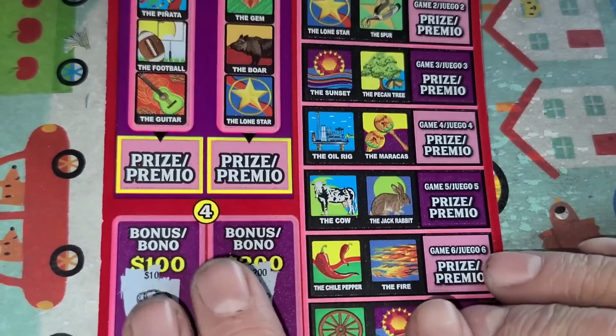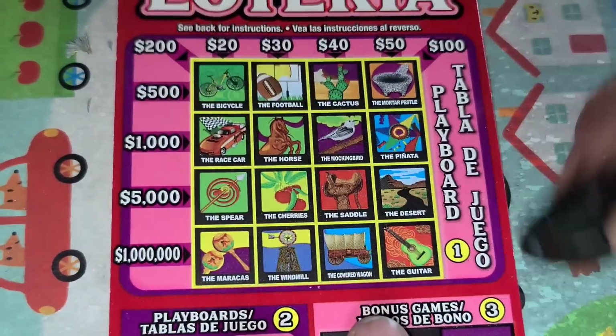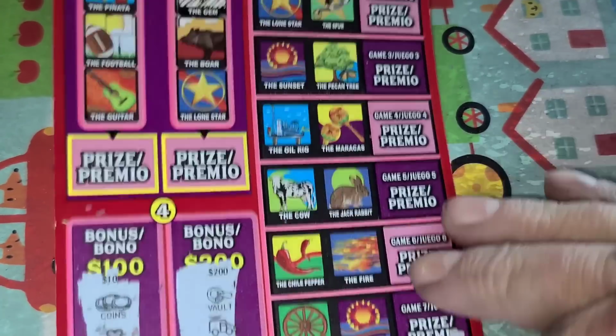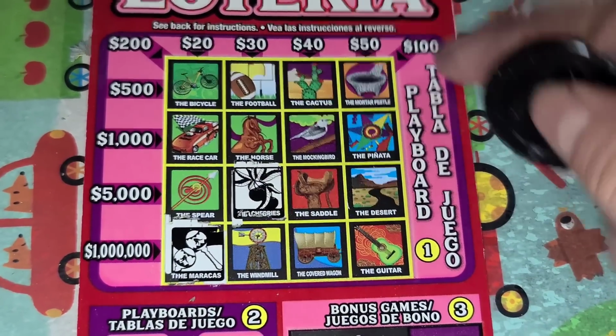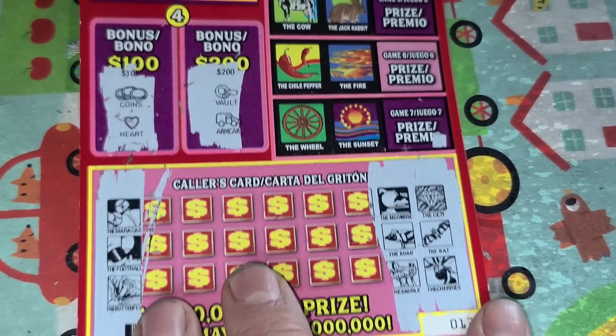Jim, Bat, Cherries. No Jim, no Bat. Maracas, Football, Butterfly. Shaky, shaky. Be nice. Moonrise, Boar, Saddle.